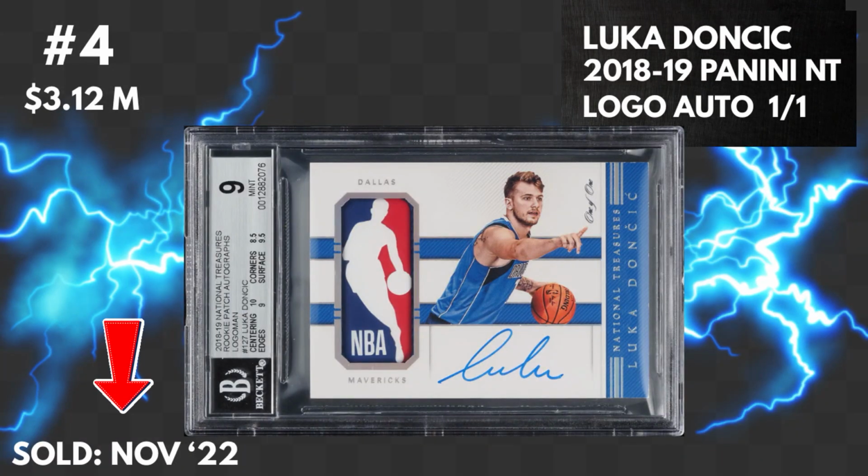Okay, now pay attention because number 3 and number 4 might trip you guys up a little bit if you're watching this on mute and not listening to this beautiful, beautiful voice of mine. But anyway, at the number 4 spot, we have a 2018 Panini National Treasures one of one Logoman Auto Rookie featuring Luka Doncic. This card appears twice, and when it claimed the number 4 spot, it sold for $3.12 million back in November 2022. That seems a bit high for a player who's never won a championship, but hey, maybe he grabs a ring or two now that he's on the Lakers.